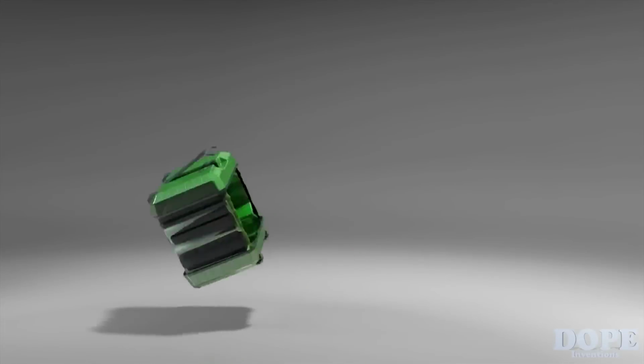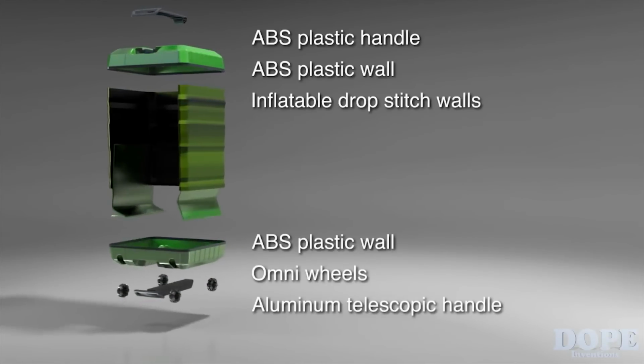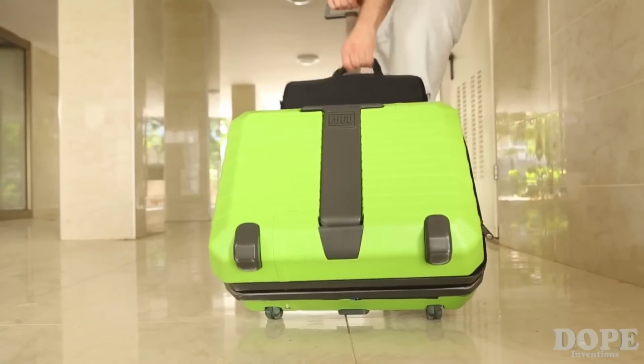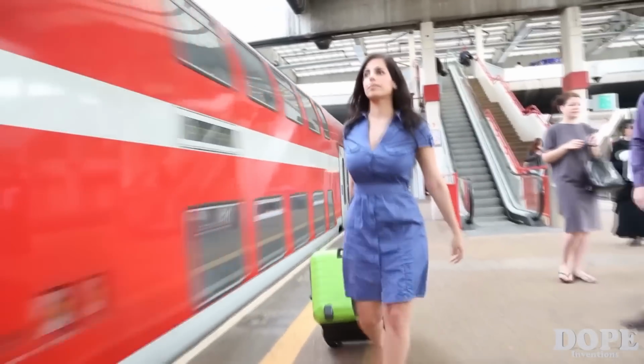The suitcase is made out of special materials that enable it to be strong, rigid, stable, and waterproof, and also protects your items with shock-absorbent walls. Our suitcase also comes with a removable case, which you can use for your laptop or other personal items.